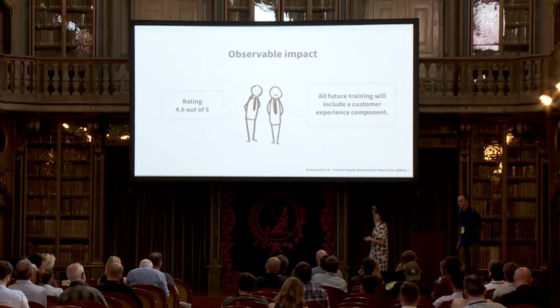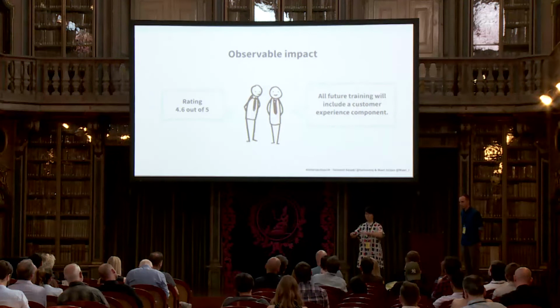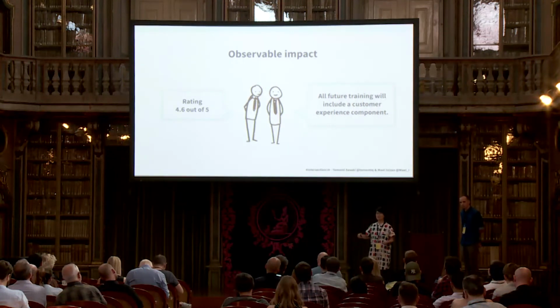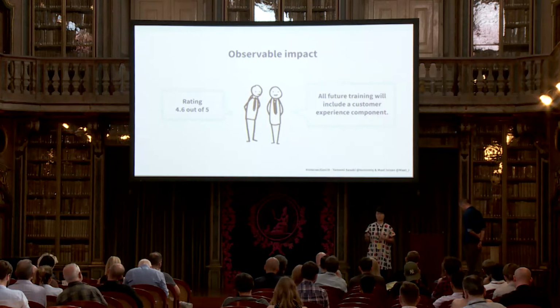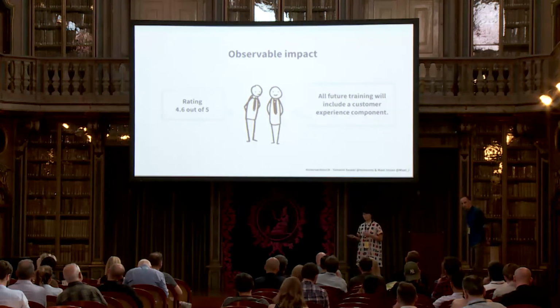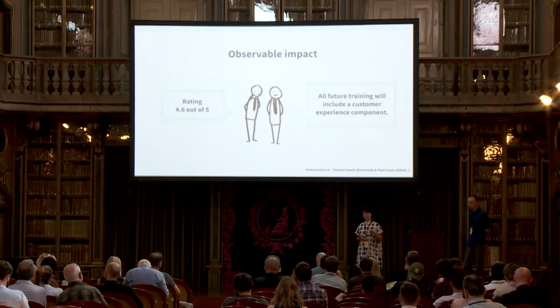What's really interesting is that for top management, it was a wake-up call, and they decided that all future training, which is quite technical, right? There are a lot of train parts in the training rooms. Most of the training that they do internally is very operational, and for safety regulations and things like that. But they decided that all future trainings will include a customer experience component from now on, which we think is a brilliant rendering of the intent to install that customer-centric mindset.